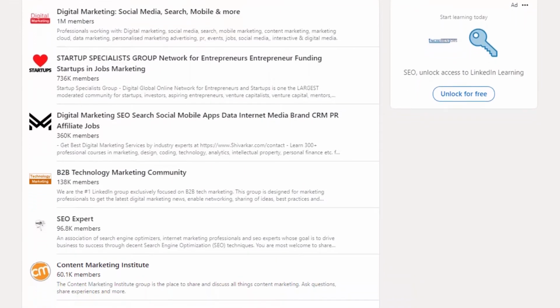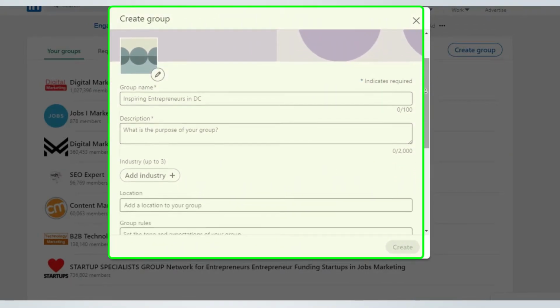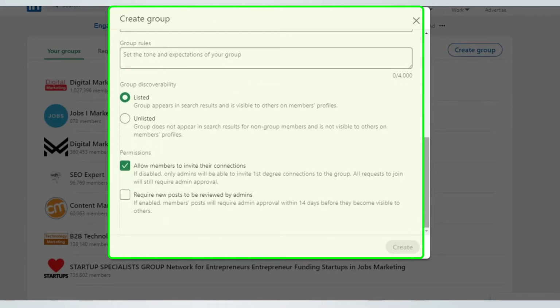Some of the easy ways to build a group are build connections, check out for a quality group and members, create a group button and upload a logo within 100 KB, provide your group name, summary, description, type, website URL, manager email, etc.